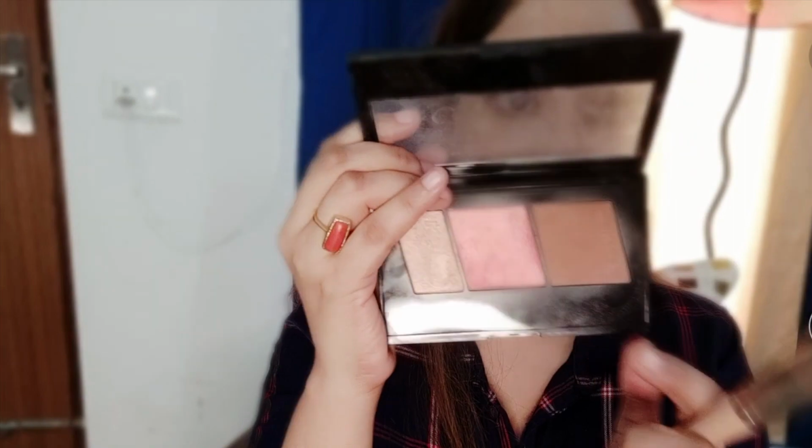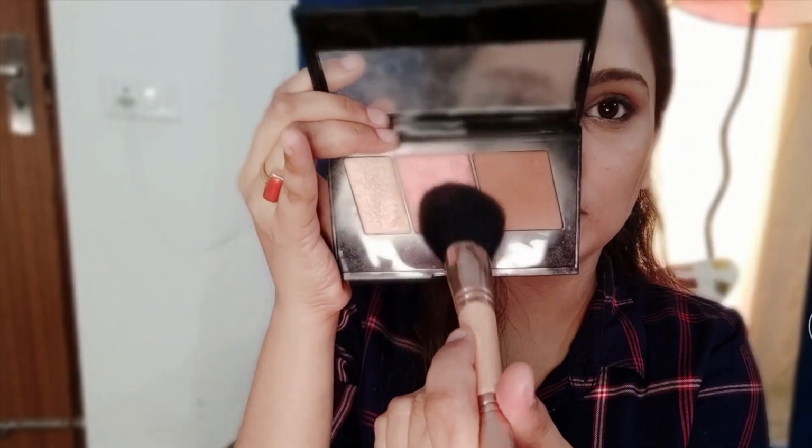I have a broad forehead, so I'm contouring my forehead too. Doing it on my nose for giving it a sharp look. For blush, I'm using a pink shade from the same palette.